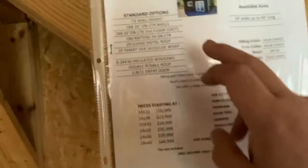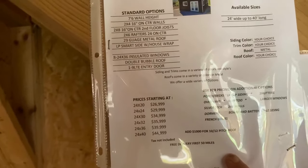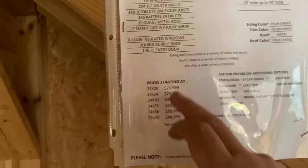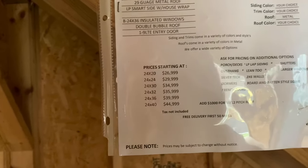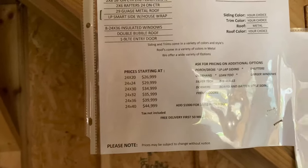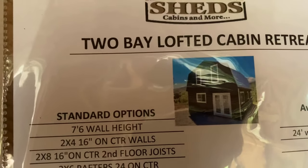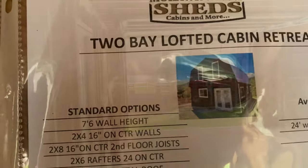And here we go for the specs again. I'm not sure what size this one is, but here's the prices. You know, not too shabby. I like this. This would make a nice spacious cabin for sure. I guess, let me see this picture here. That's what it would look like as the cabin instead of having the two garage doors on it.